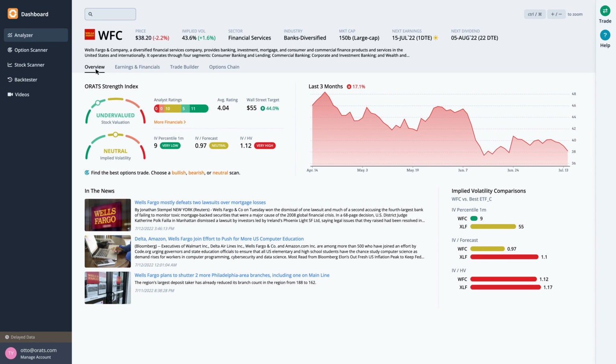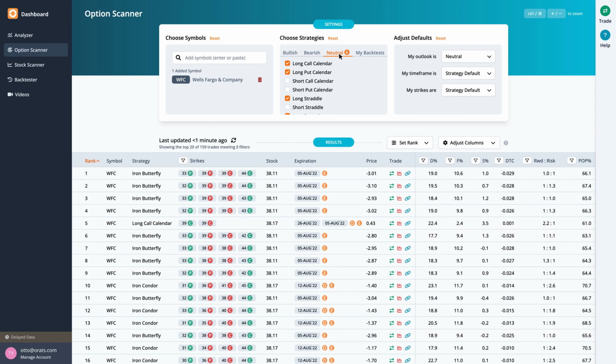Returning to the Overview tab, we can quickly run a scan to find the best option trades. Since earnings are right around the corner, we scan for neutral strategies, then filter the scan results by S%, or smoothed edge, by setting it between negative and positive 3%. This helps narrow the results to trades that are fairly priced.